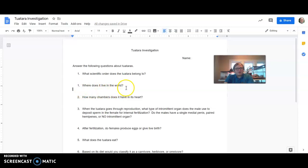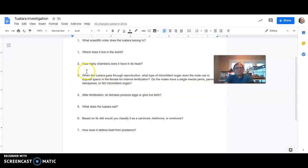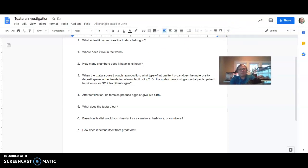So where does the Tuatara live in the world? Go ahead and put that part down. Number 2 here, how many chambers does it have in its heart? So again, think about what most reptiles have based on the information that we've presented. We're not going to see a lot of exceptions to that until we start getting into crocodilians.